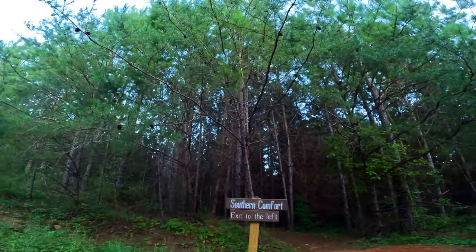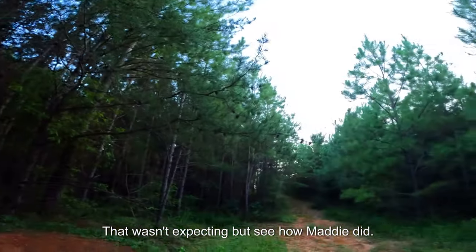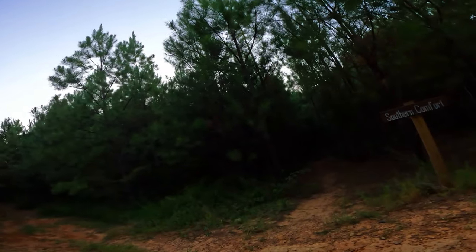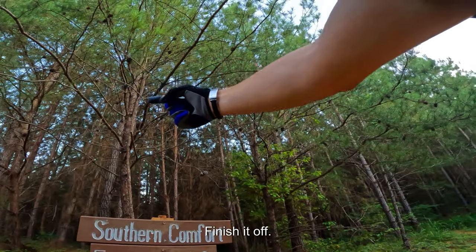That was pretty good. There were a couple of jumps there that I wasn't expecting. Let's see how Maddie did. We'll wait for Maddie. And basically what we'll do, we'll go up here, finish it off.